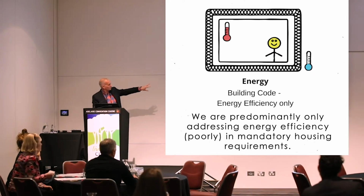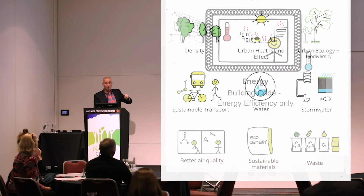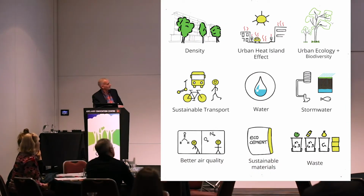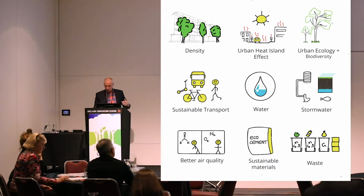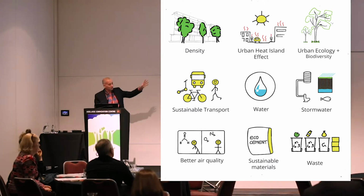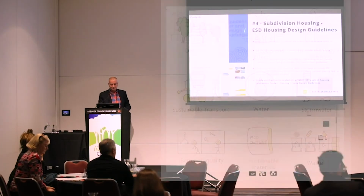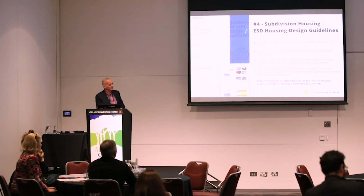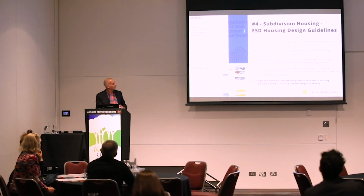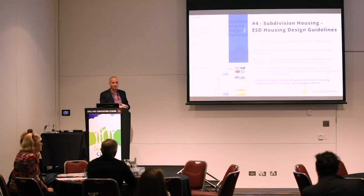So what we've got at the moment is energy efficiency being covered to 6 stars out of 10, but we're not covering these other aspects on the right-hand side, which should be addressed and which we have incorporated in our tool. They're all critical elements of sustainability that aren't being addressed in our new housing estates. Again, much like the subdivision design stage, there's no mandatory requirement to include ESD in houses.